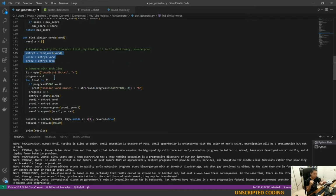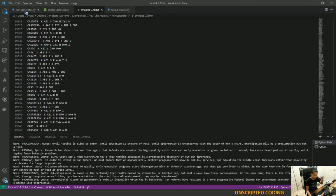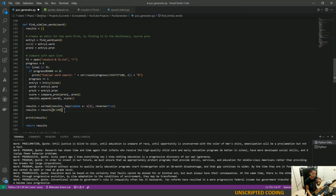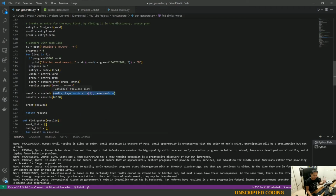Then I compare it with each line of this dictionary. I just go all the way down this list and compare that sound with each one, and I give it a score. I compare the two pronunciation lists, each one, and give it a score. If it's high enough, then I put it into the results list. At the very end, I just sort from highest score to lowest score, and I take the top 150 results.